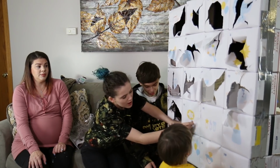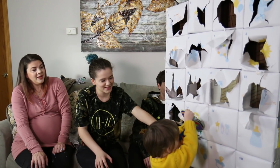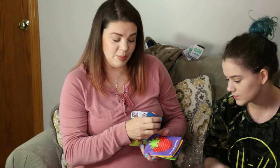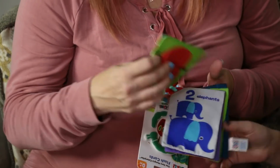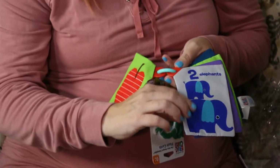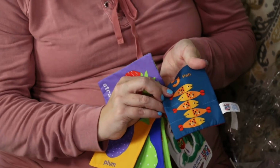Micah, do you want this? What's in it, Micah? We need the bear though. What is it, Micah? This is again from the world of Carl. Thank you. I like Carly. They're these crinkle pages, which everybody loves. A caterpillar. Micah, look, elephants. One is the caterpillar, 2 elephants, 3 blue ladybugs, 4 bears, and 5 fish.